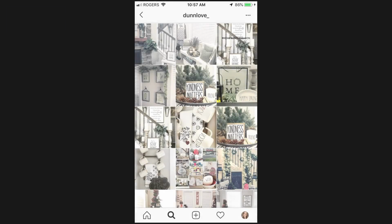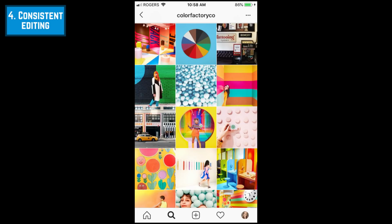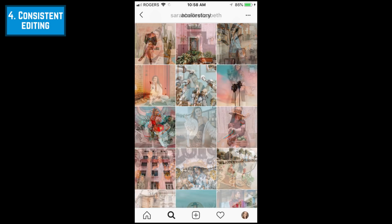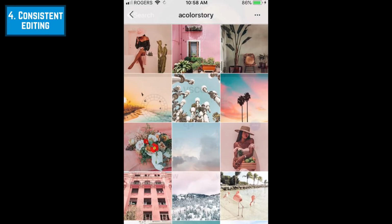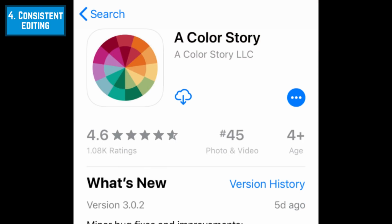Going along with that, tip number 4 is to use a consistent editing style. Using the same filters on all of your posts will help your profile to have a cohesive, unified look. Many people find this visually appealing. You can achieve this by selecting the same built-in Instagram filter each time you post, or by using other photo filtering apps like VSCO or A Color Story.